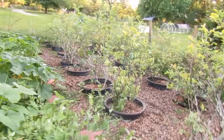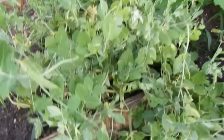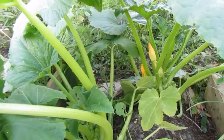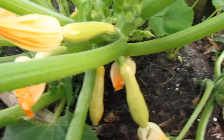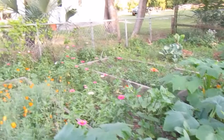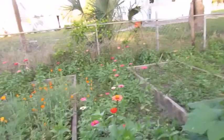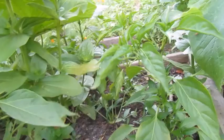Still have the snow peas. And we have lots of squash plants over here. I'm not sure if these are zucchinis or yellow, but those aren't ready yet. We do have some in here that are growing. They'll be ready in no time. All these little bursts of color are orange poppies and zinnias. We have some type of peppers here. Not really sure what we planted, but it has little itty bitty flowers on them, so we'll be able to see what they are very soon.